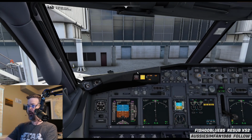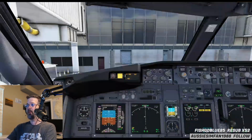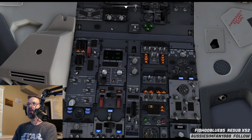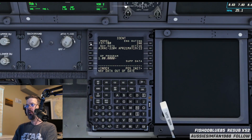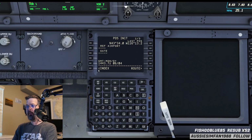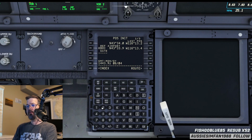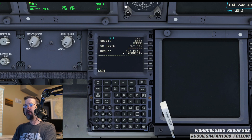Coming down here to the cockpit. Oh, such a beautiful cockpit. Let's go up above here and check. Okay, we're already on navs. So, yeah, nav data out of date. I know that. Position initialization. KBOI for the reference airport. I believe we're at gate 17. Yeah. So 17. I never put in the gate, but whatever. And there's KBOI in the pre-fill, so that's good. KRNO.